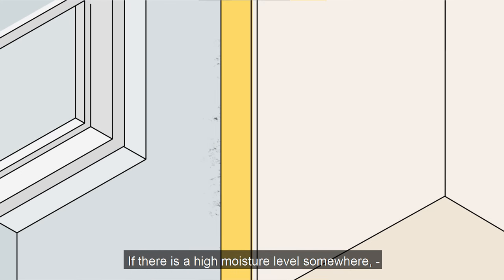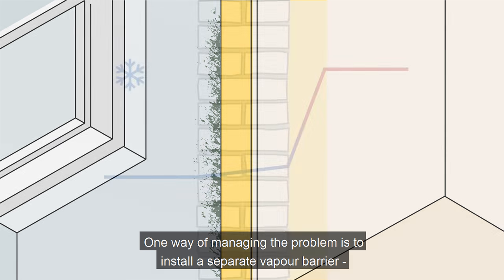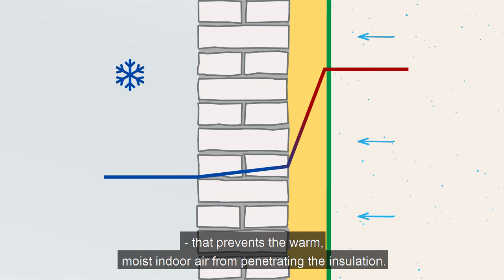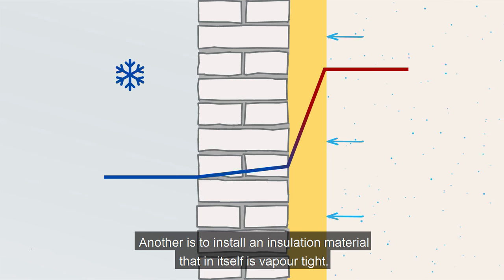If there's a high moisture level somewhere, typically between the existing wall and the internal insulation, there's also a risk of mold growth. One way of managing the problem is to install a separate vapor barrier that prevents the warm, moist indoor air from penetrating the insulation. Another is to install an insulation material that in itself is vapor tight.